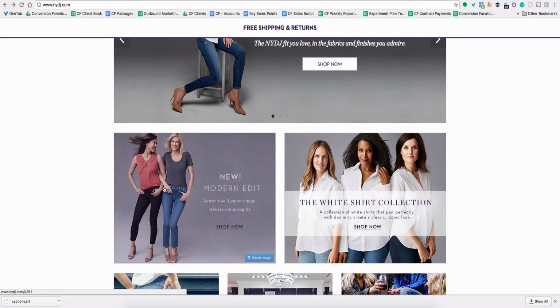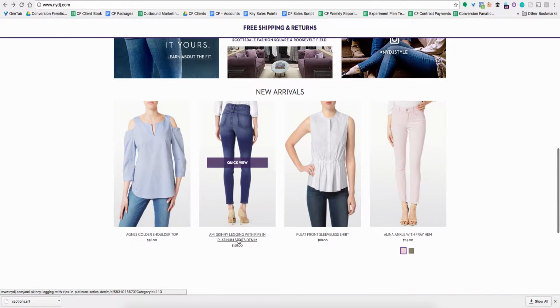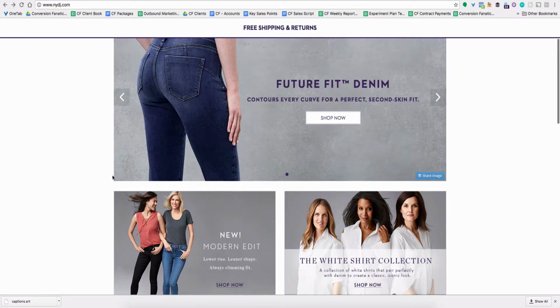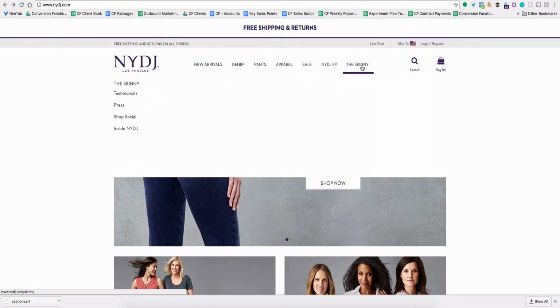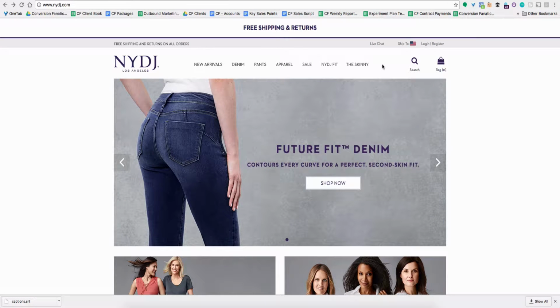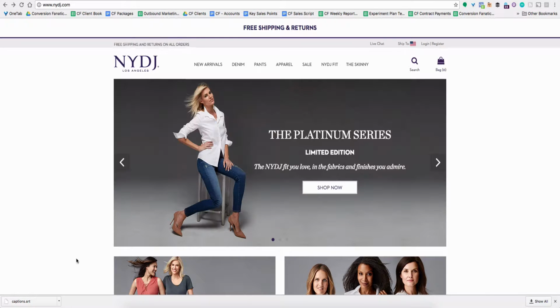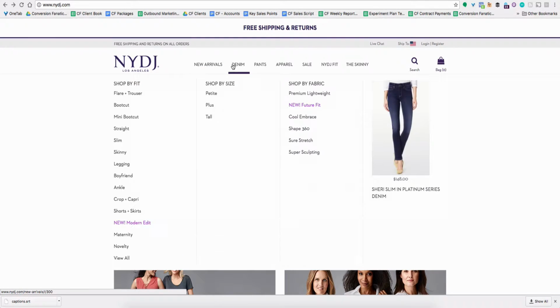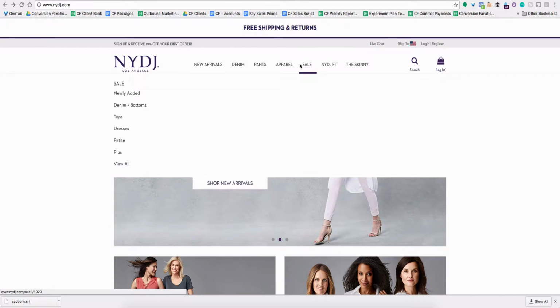So I would put the categories here, or even better yet, you have these new arrivals down here, but what I would do is put your best sellers up here. Just highlight 3 to 4 of your best sellers, and then also highlight that in the top menu as well, just to give them an idea. So let's go ahead and look at the menu. I'm not sure how well that's portrayed on mobile, but it seems to be pretty good. The sale items are good, but you could potentially use best sellers.